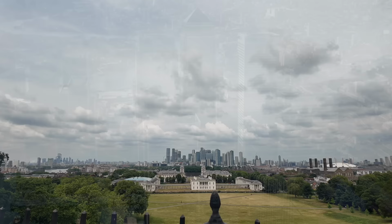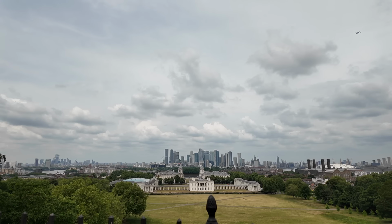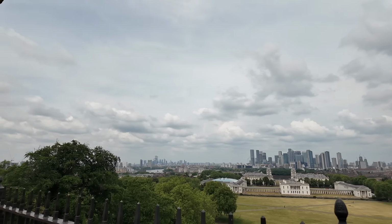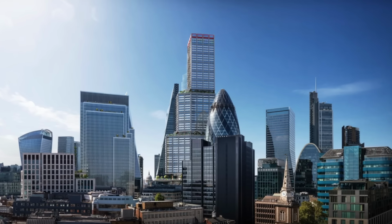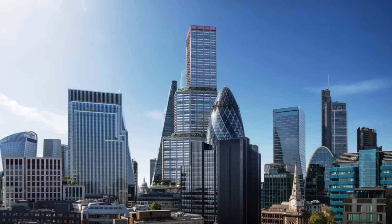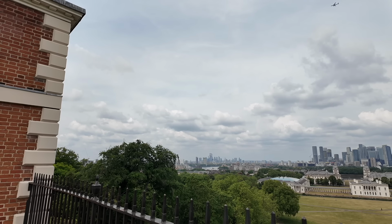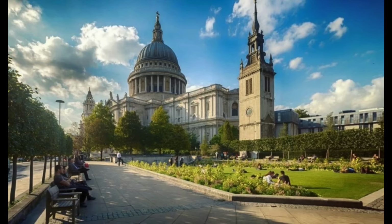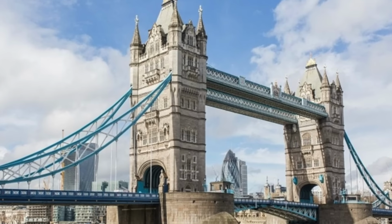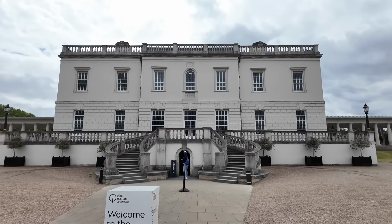which I always refer to as City of London Junior. This is a secondary financial district. But to get to the main financial district in London, we have to head this direction, and we can see far in the distance things like the Walkie-Talkie, the Gherkin, and many other iconic London skyscrapers. The River Thames winds in front of us. Much further in the distance, we can see St. Paul's Cathedral, Tower Bridge, and even Hampstead Heath. Now, one of the things we can see just in the foreground before this amazing vista is the Queen's House.